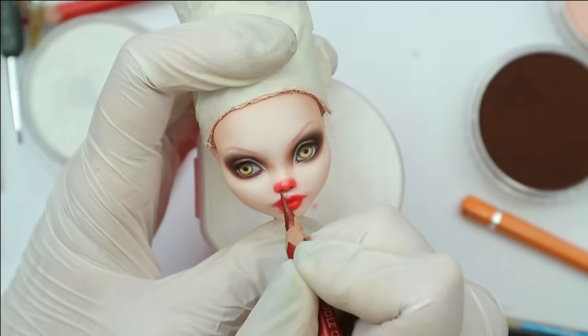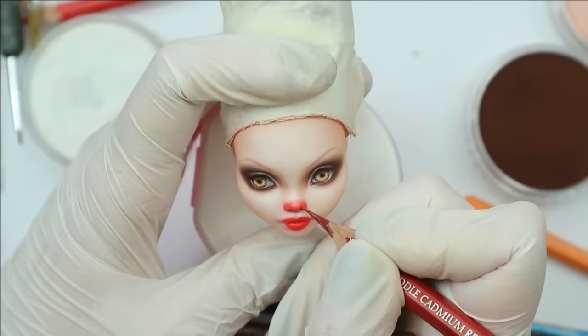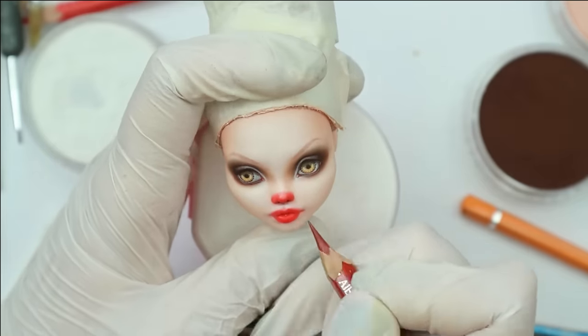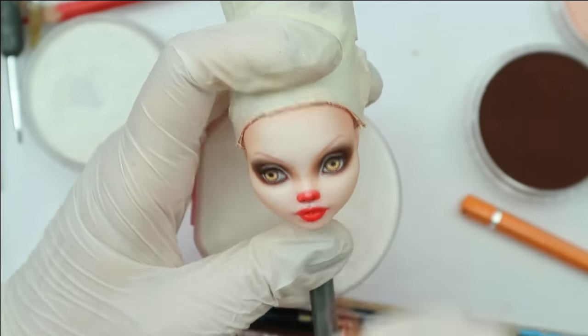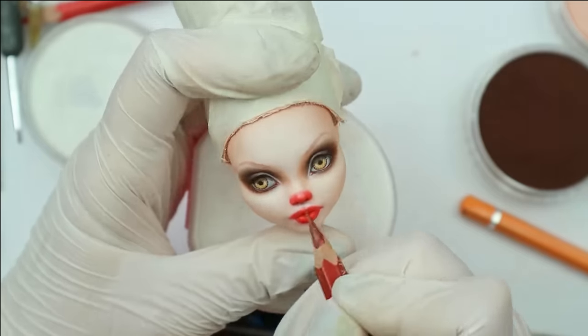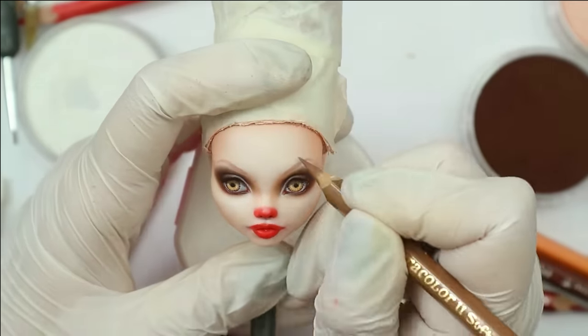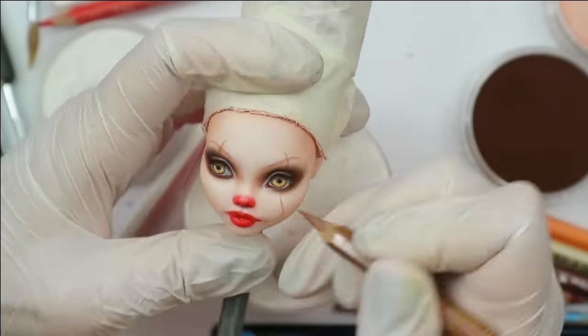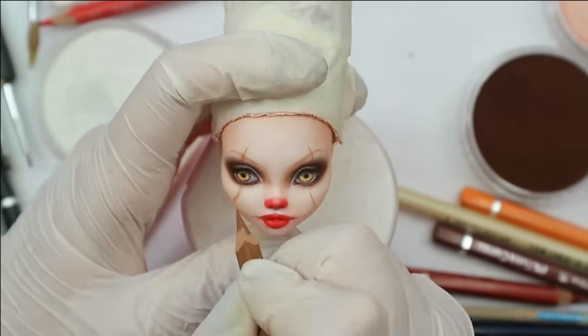Let's also draw some shadows around her nose, and probably it's time finally to work in more detail on her lips. And then I can draw the famous Pennywise smile crossing her face and going up to the eyebrows.